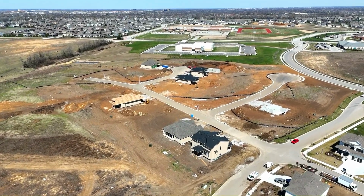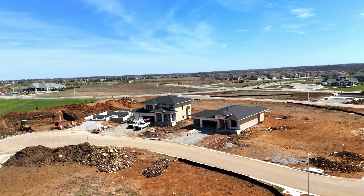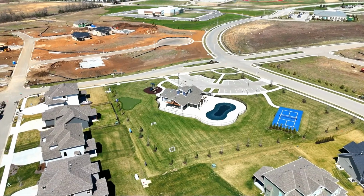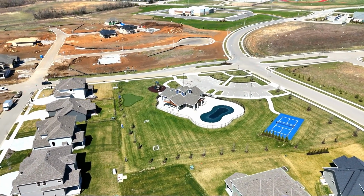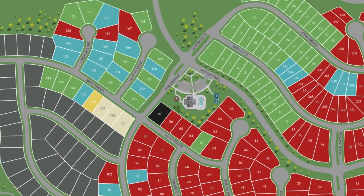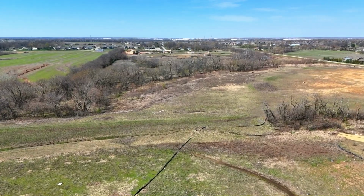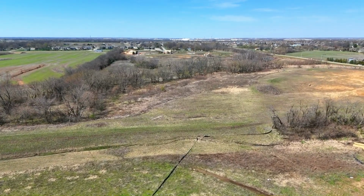These lots are all a little tucked away from the center point of the community, but they're also right down the street from the amenities that we're going to talk about, and I'm going to show you in just a few minutes. Now, all of the lots that you see on the plat map with a number and a color are currently available, but there is still a remaining phase left in this neighborhood, and likely we'll see that sometime around this fall.